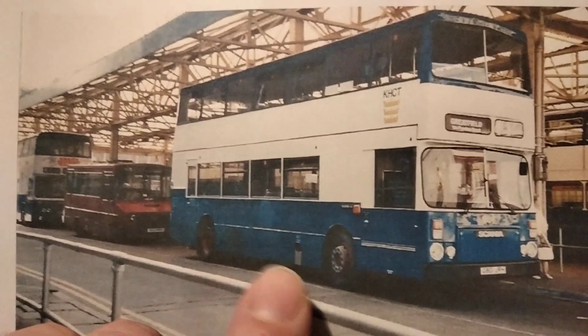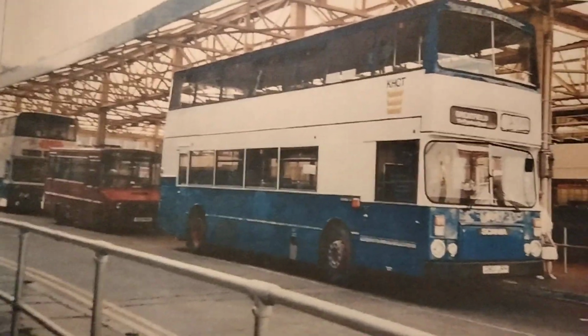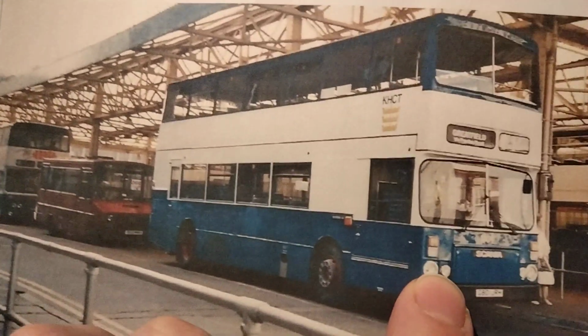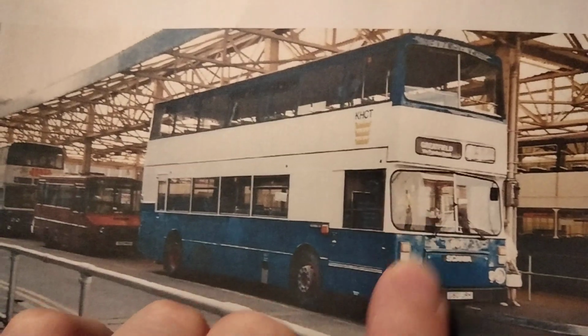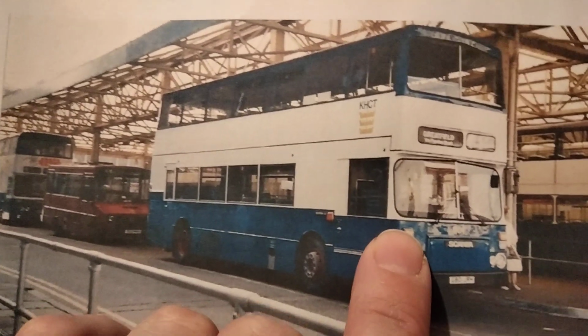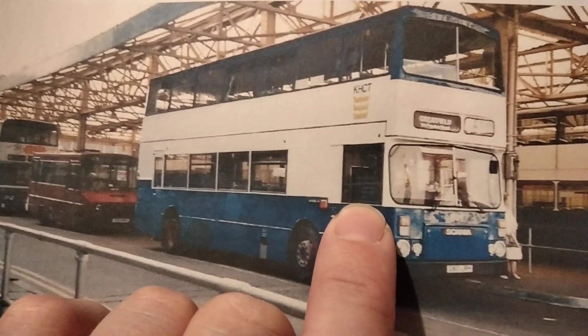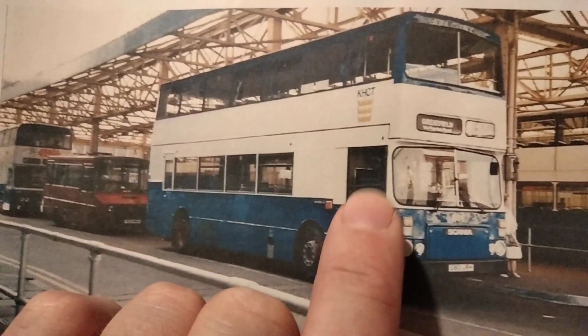They had the normal East Lancashire body on the sides and the rear of the period, but they fitted them with the Alexander R-type copy front, or the East Lancs E-type, as it was known. So it was quite a strange hybrid. As you can just make out through the driver's window there, they had the 3 Crowns moquette, so they had to be reupholstered at some point.